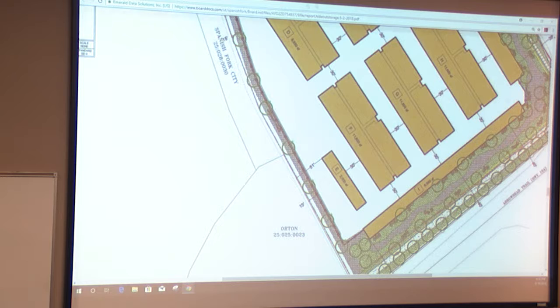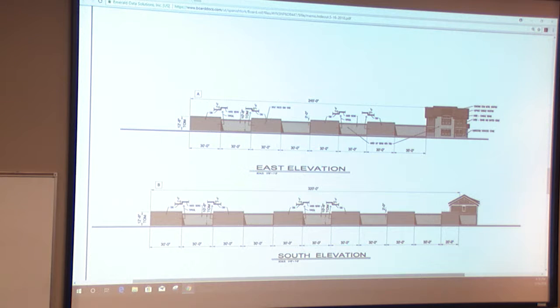Just one, I really like the south elevation with the different heights that they've done to accent it. And I'm just wondering why, oh, the east shows it too. I thought that there was a view a second ago where the east was flat.